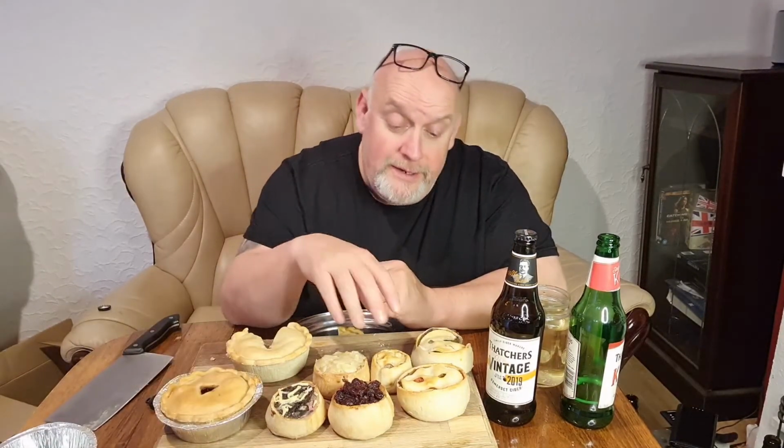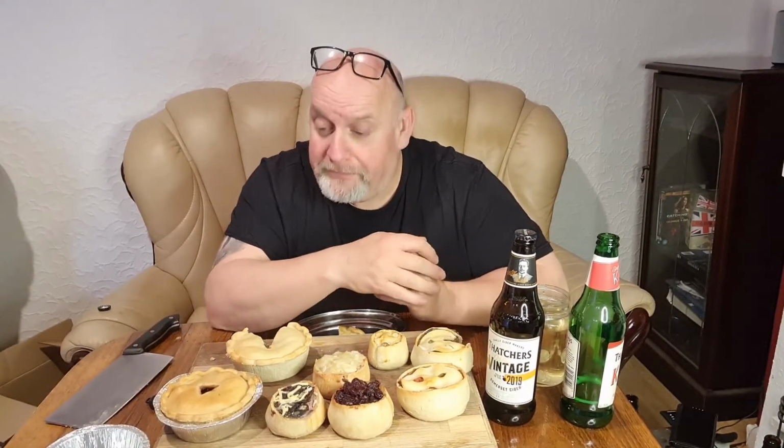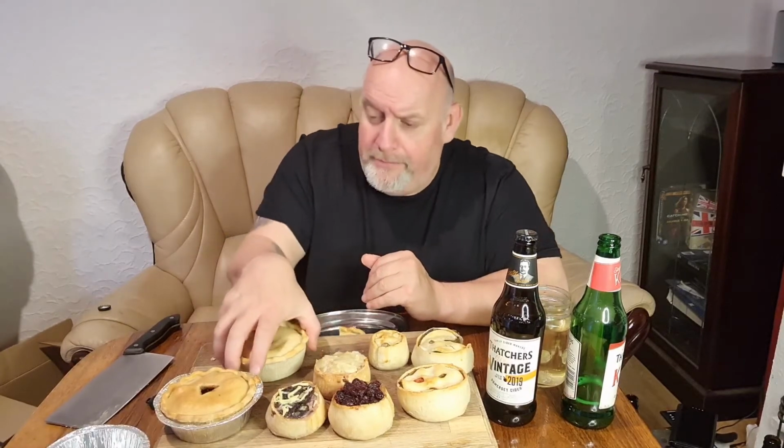The reason some come in these silver trays and these hand raised ones don't is that when these original recipes were made, they didn't have tin foil, it just didn't exist. The pastry had to be the case. Whereas now, you get hot pot and all sorts, just like a mashed potato at the top. But these traditional ones, I don't think you can beat them, to be honest. Although that's very, very good.